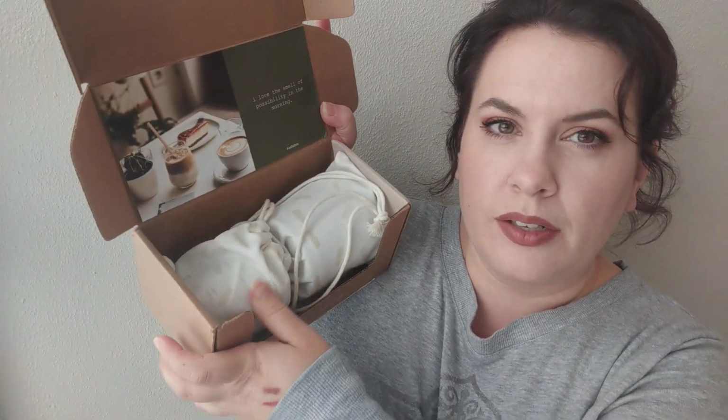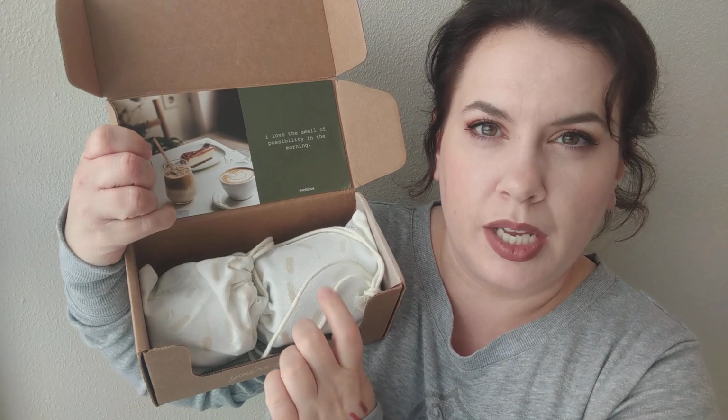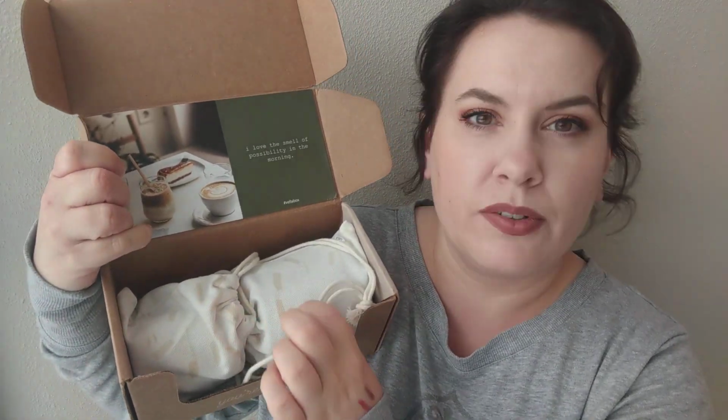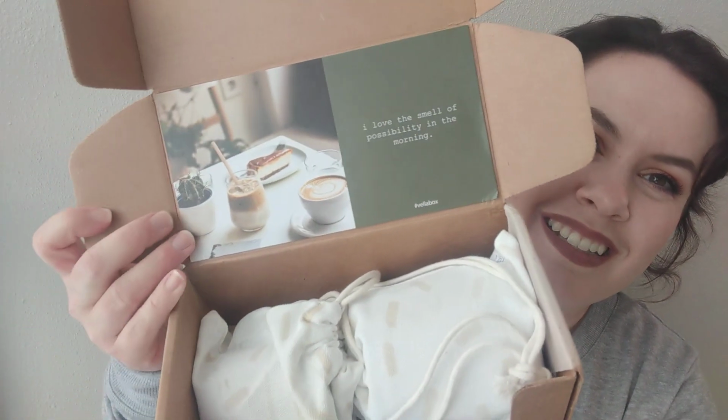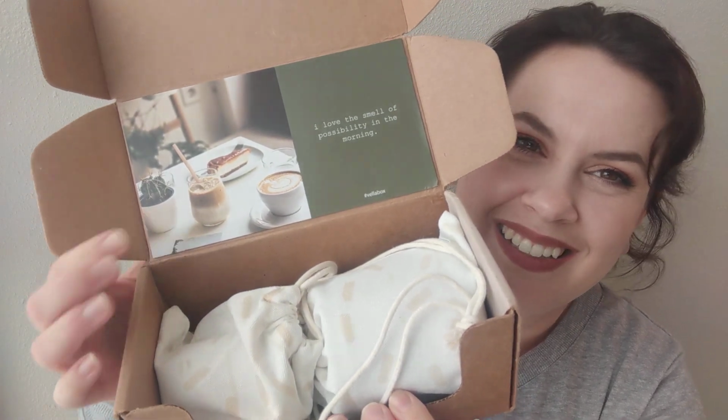So you get 2 candles, they come packaged together, they each come in these nice little drawstring canvas bags that are different every month, and it says, "I love the smell of possibility in the morning," and it looks like there's your cappuccino, maybe your iced latte there. So, I love the smell of possibility in the morning. I brew it every single day.